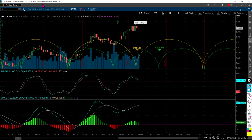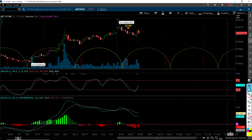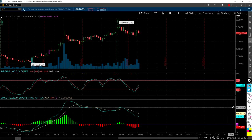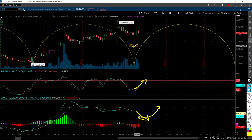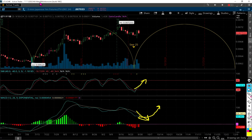Let's look at the Japanese yen. Oops. Clicking on the wrong stuff here. Coming out of a cycle low. Looks like it wants to take off. This looks like it's going this way. A little bit of a mixed message here in Japanese yen. But my goodness, if this re-engages and does this, watch out. Japanese yen is going to be super strong. I said once we get past September 25th, watch out for the yen. And there it goes. This thing's going to be strong, guys.